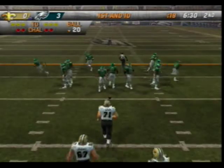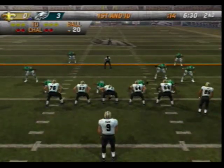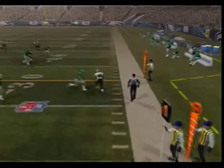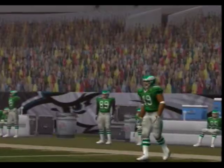Ball on their own 20. Ball on the 20-yard line. The Eagles with a four-man front. They'll pass on first down. Gets rid of it. The wide receiver has it. Fuller comes up to make the play at the 29.